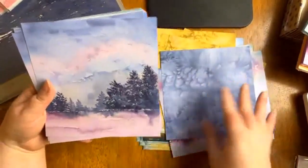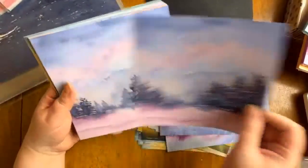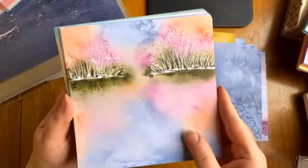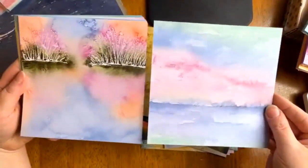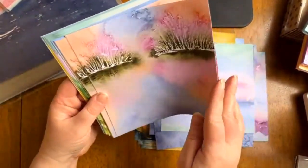The other side's patterns are a little bit crazy. I wonder what this technique is. I can't think of it offhand. If anybody knows what that technique is, shout it out. How beautiful this one is. That is gorgeous. Okay, and then here's the other side for that one. This is nice and soft. That reminds me of spring.